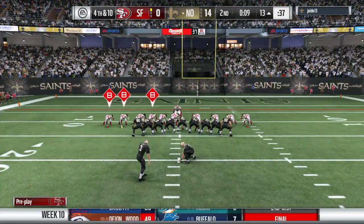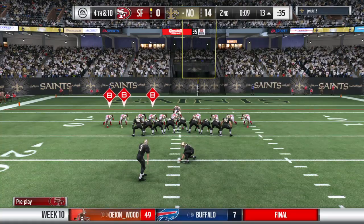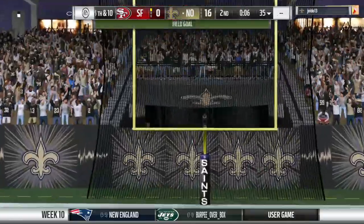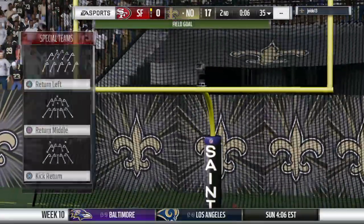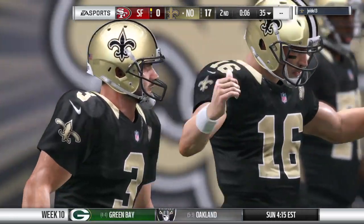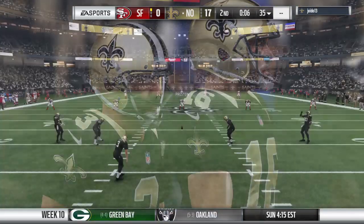So they won't get a touchdown, but here's a chance to at least get 3 to end the first half. And his kick is indeed good, and the lead will grow. It's now 17-0. And Charles, they get the field goal. Took him a dozen plays, though. Work with me on this one.